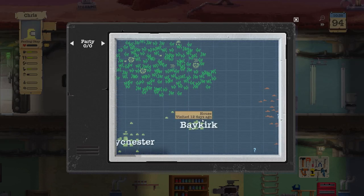We want to go to a florist. We have a florist down in Baykirk, right? Yeah, we do. 12 days since our last trip down there. So I imagine the apocalypse elves have revisited. Not to mention, I don't think we took anything out of the florist, at least not the seeds. So we're going to need seeds for the planter.